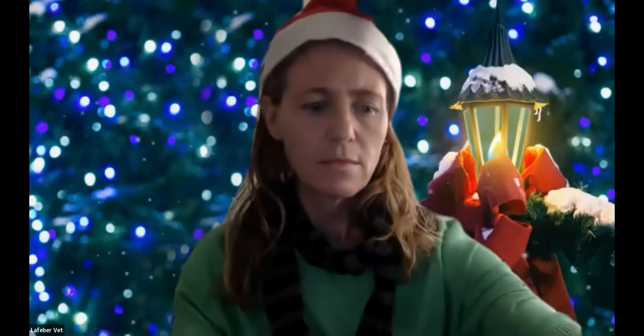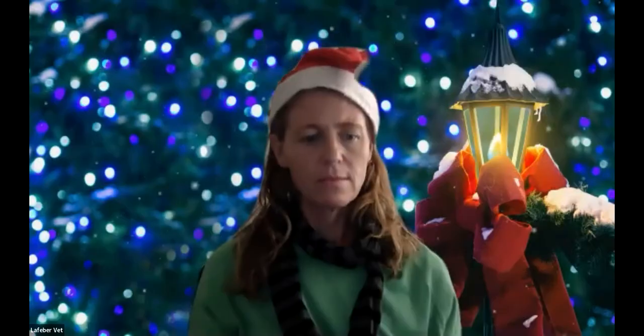This is one of the reasons why a complete blood count is so important, because it can measure so many different things within a bird, even if you don't see it overtly. The bird is not showing any signs, but that blood is a picture window into the inside of that animal.